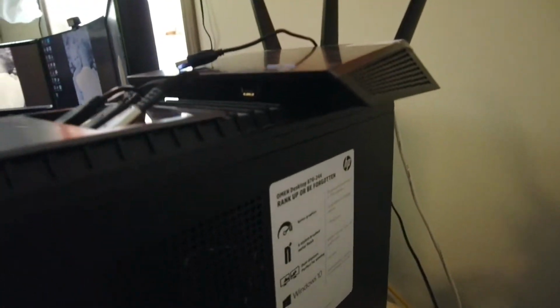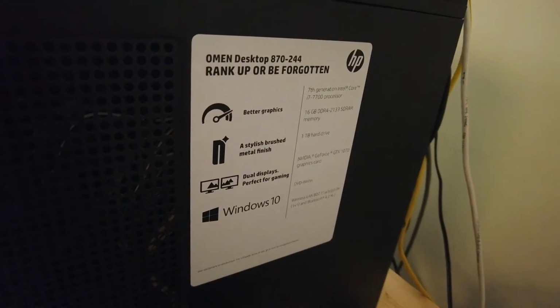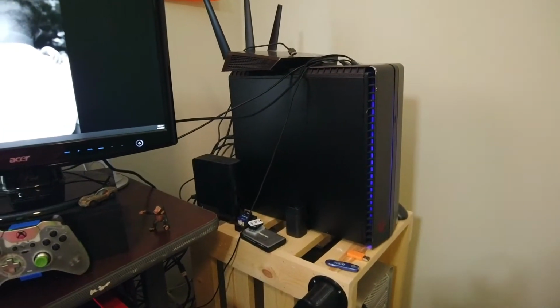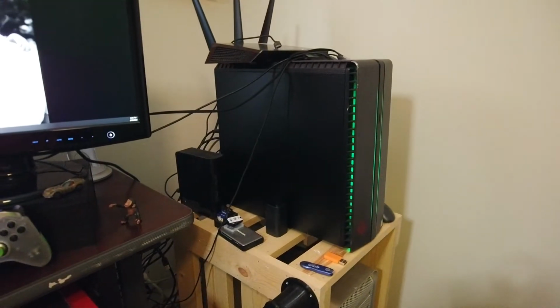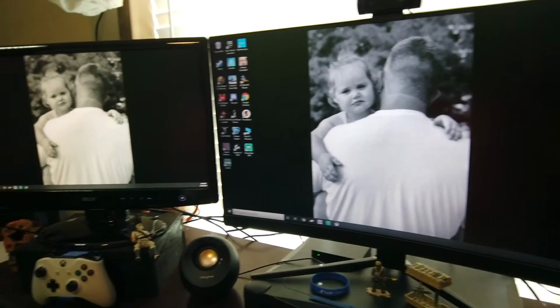If you want to see the specs, let's see if I can get over here, because I still have the specs on it. And it's right here. So yeah, for what I need, it's a pretty awesome PC. I know it's not a custom built PC or anything, but it works. I like it. It has the RGB lighting on the front, and it's really cool. And that would be the tour of my game room.